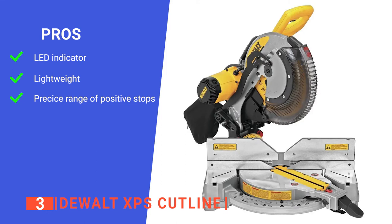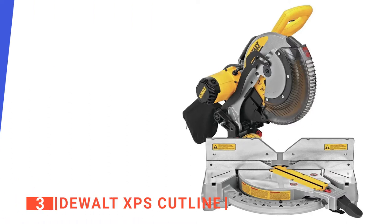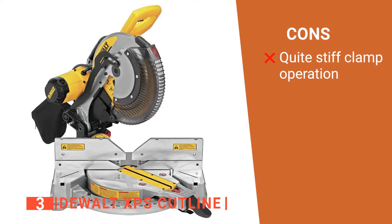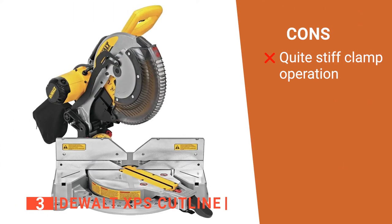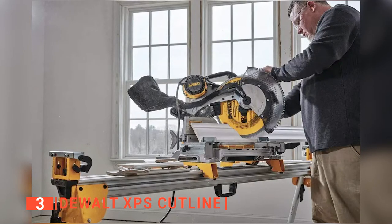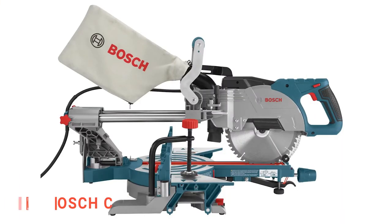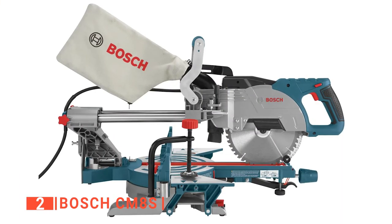Its pros are, LED work light system provides adjustment-free cut line indication for accuracy and visibility. It has a lightweight and built-in carry handle for portability, and the 14 positive stops on the miter plate deliver repeatable accuracy. However, the knob on the work clamp is hard to turn. The DeWalt XPS cut line is ideal for those who want a powerful but portable miter saw for their home projects.